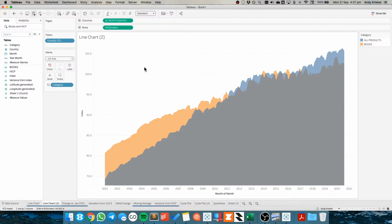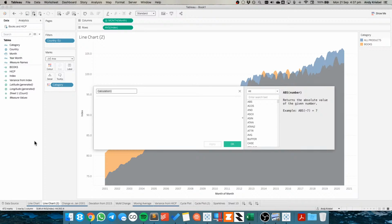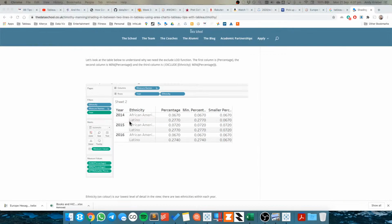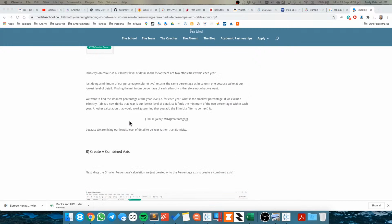Okay, find the minimum percentage for each year. So I want to do something like this. I'm going to call this my smaller index, and I'm going to exclude the category. And I want to do the min of the index. Okay, so that's that.